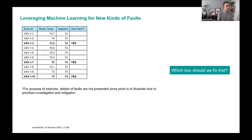So here I'll provide a simple example that I'm going to tie back to one of our operability issues from earlier in the presentation. Here we have a table of room temperatures and set points, along with an indication of whether or not a fault condition has been triggered for this space. The presentation of the faults here has been simplified to just a yes/no state in order to illustrate how the faults might be investigated and prioritized.